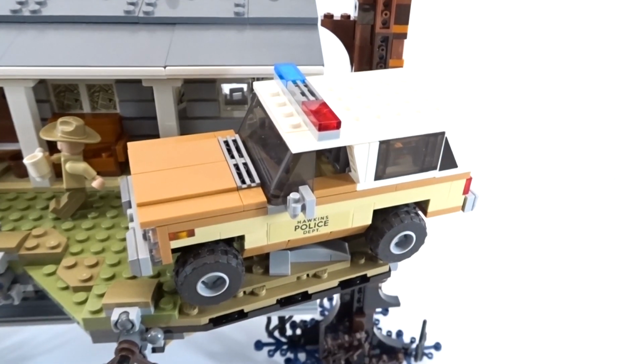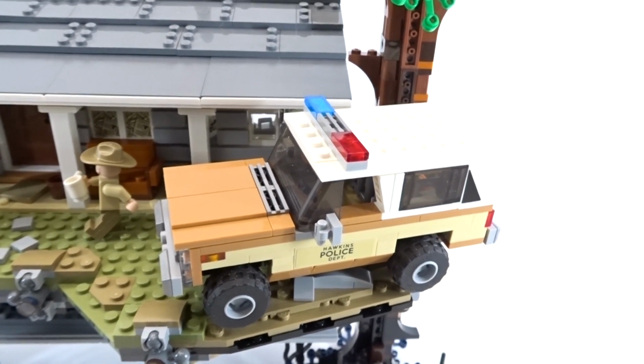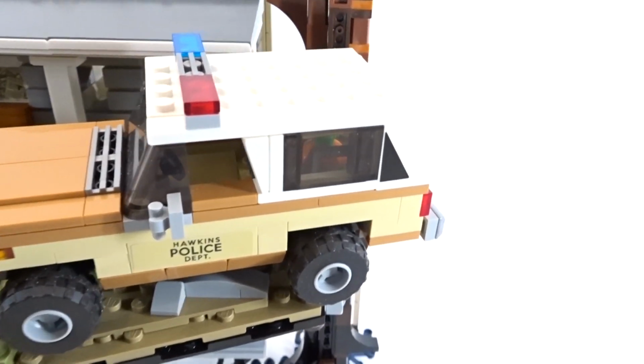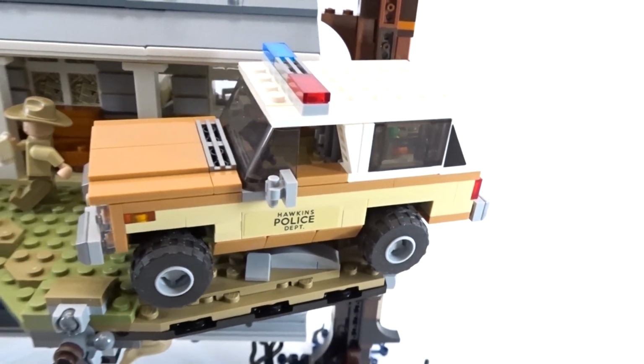That was just a really fun build. It was small, it was simple, but it really came together and you realize, hey, you know what, I'm building something Stranger Things. So I had a fantastic time building that. And as you can see in the window, there's a little pumpkin back there, which is so cool. It's so cute. Nice little touch.